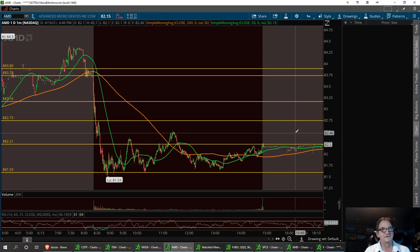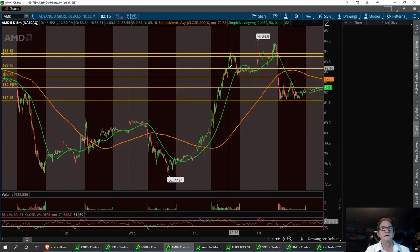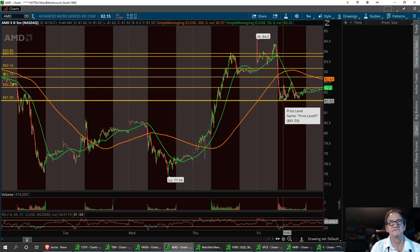In the previous video that I did, I talked about this stock when it was up here at the high. And let me pull up the five-day. I got out of the trade right about in here on Thursday, and then I waited for the pullback. I haven't touched this chart. I said we could pull back to this 81.59 area, and that's exactly what we did. You can go back to the previous video that I did. It was just a beautiful play.